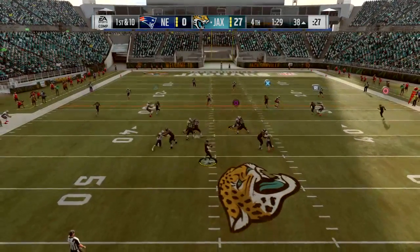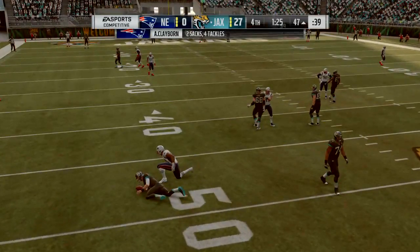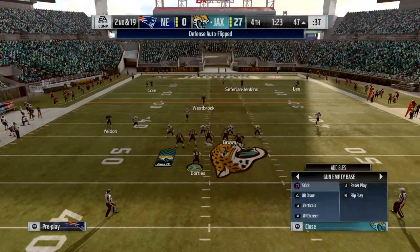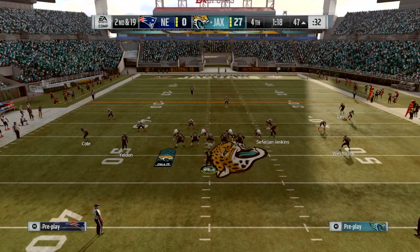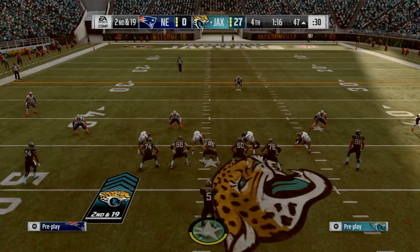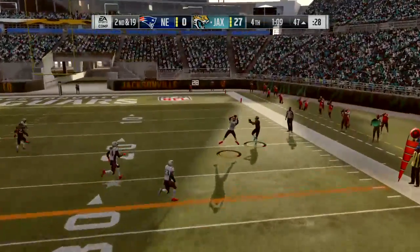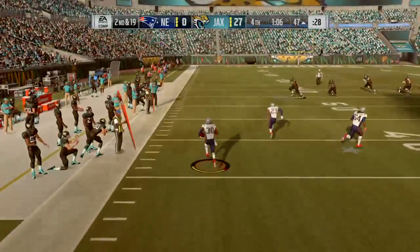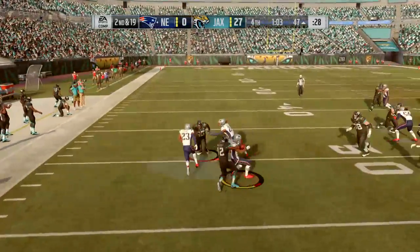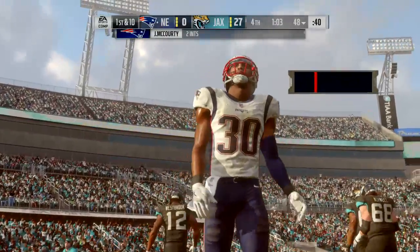On 1st and 10, here's Bortles. And he can't get rid of it. He's taken down. Adrian Claiborne in there to get him his second sack now of the afternoon. On second down, here's Bortles. And he's going to be intercepted a third time. Picked off by Jason McCourty. And he'll bring it all the way back, just a yard or two shy of midfield.